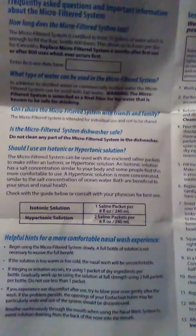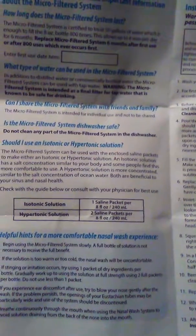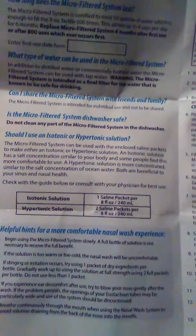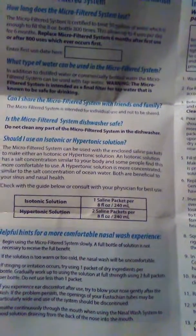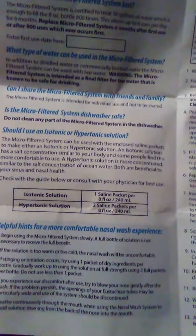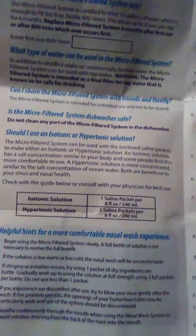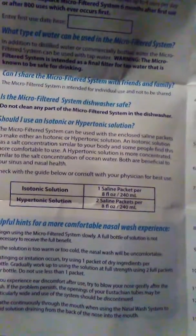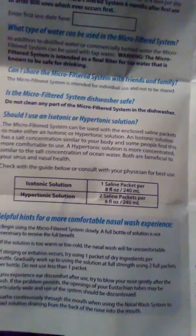These are questions. Q&A. Should I use isotonic or hypertonic solution? The microfilter system can be used with the enclosed saline packets to make either an isotonic or hypertonic solution. An isotonic solution has a salt concentration similar to your body, and some people find this more comfortable to use. A hypertonic solution is more concentrated, similar to the salt concentration of ocean water. Both are beneficial to your sinus and nasal health. Check with the guide below or consult your physician for best use. If you want to do an isotonic, it's 1 saline packet per 8 fluid ounces. Hypertonic is 2 saline packets.